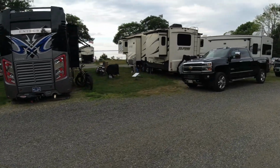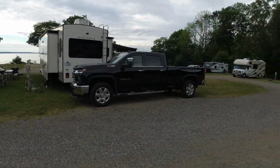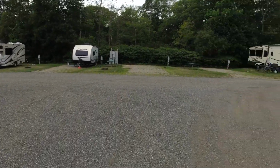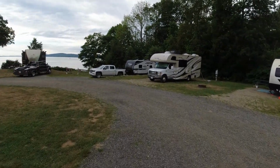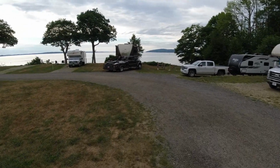The Alpine's in site 10. And that's site 9, the Montana. Morning. Site 22 straight ahead. Site 21, site 20. And where that image is, that's actually site number 1. And then there we are again at site number 2.